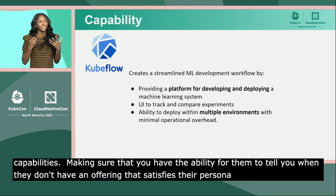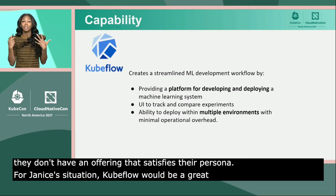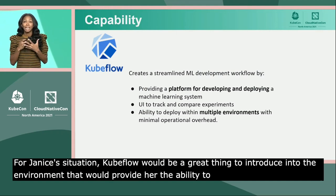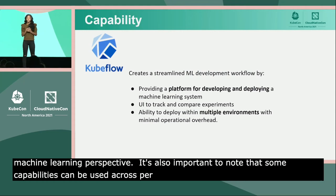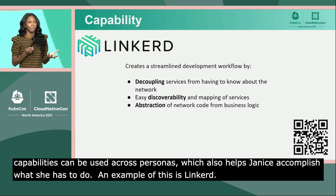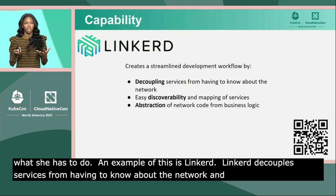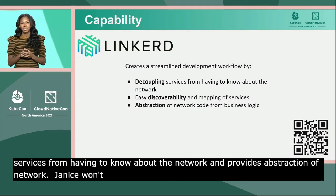For Janice's situation, Kubeflow would be a great thing to introduce into the environment that would provide her the ability to deploy easily from a machine learning perspective. It's also important to note that some capabilities can be used across personas, which also helps Janice accomplish what she has to do. An example of this is Linkerd. Linkerd decouples services from having to know about the network and provides abstraction of network code from the business logic, which means that Janice won't have to worry about the things that don't really matter specific to her business logic.